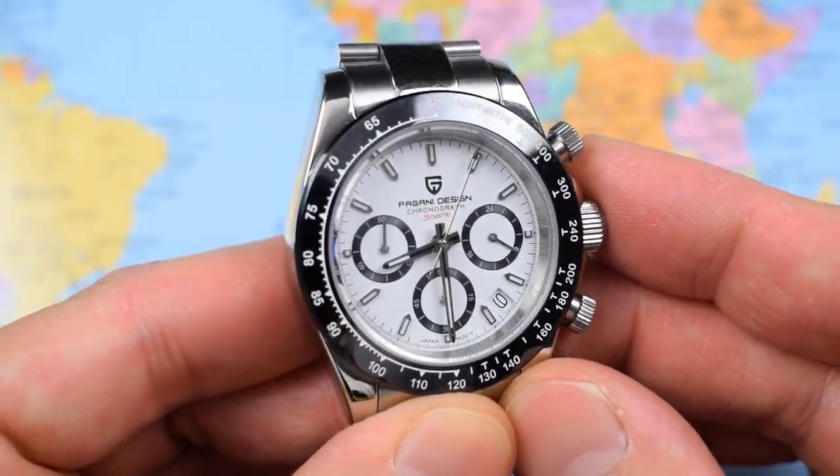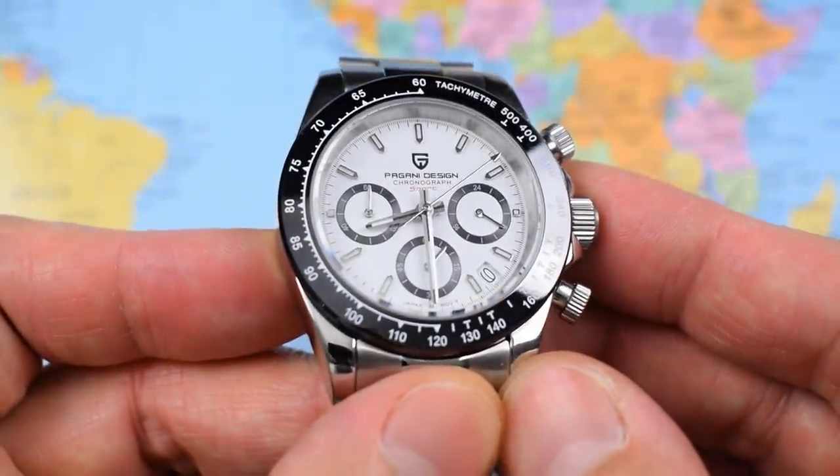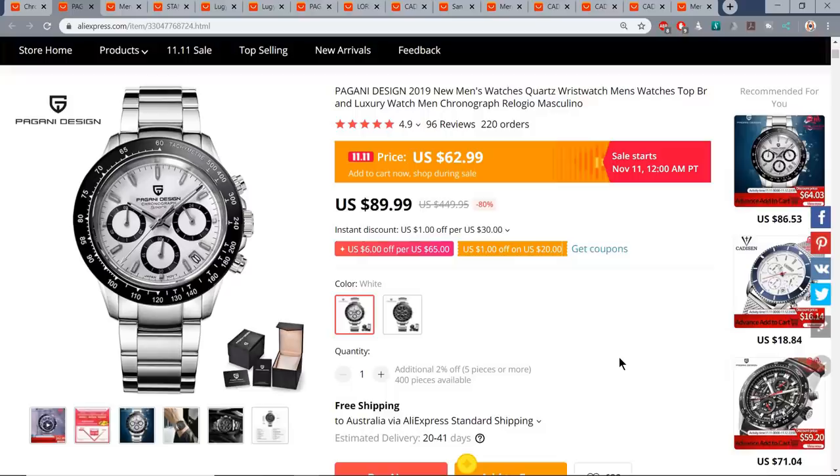I'm beginning to really appreciate having a couple of quartz watches in my watch box, in my collection, stuff that you can just grab and go, as they say. This one has got to be one of the best value ones on the market at the moment. Not the only Pagani design on the list either.